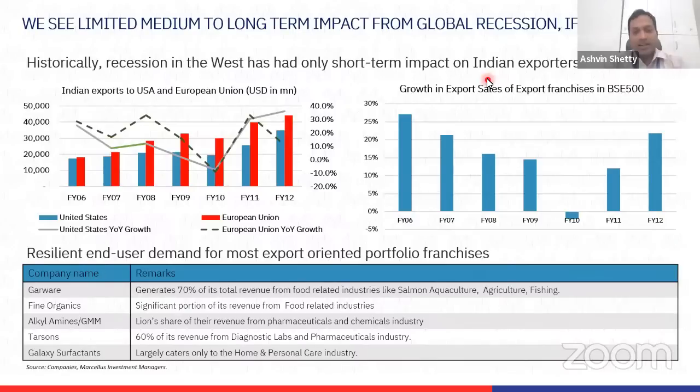And secondly, what additional layer of comfort we have specifically for our portfolio companies, and most of these export-oriented franchises that we have, they cater to very resilient end-user industries, whether it is the food industry, the pharma industry, or diagnostics, where the demand tends to be relatively inelastic to prices or the underlying macro situation, because it's very hard to believe that people will stop taking medicine just because there is a hit to income or there is a recession. So that also helps our export-oriented portfolio companies, most of which cater to very resilient end-user industries. So in a nutshell, we are not so much bothered by a temporary recession in the global markets.